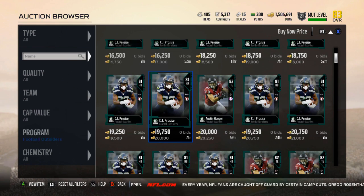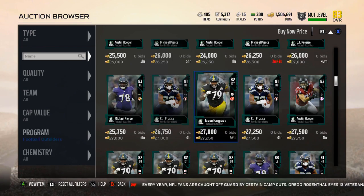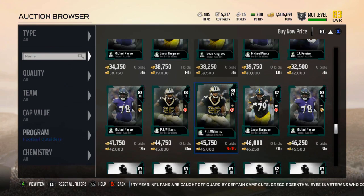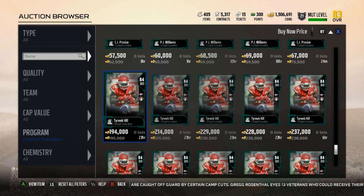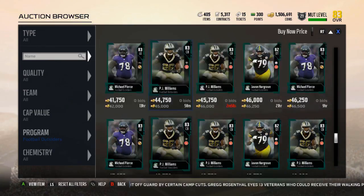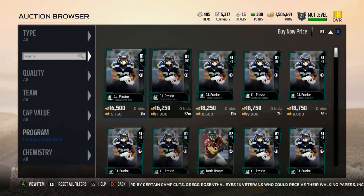But we've got CJ Procise, we got Austin Hooper, Michael Pierce, Javon Hargrave, I believe that's all the cheaper ones, and then we have PJ Williams, an 83 overall corner, and then we have Tyreek Hill, who's going for 200,000 coins. He's an 84 overall. We'll take a look at him in just a second. So let's go ahead and take a look at all these cards.